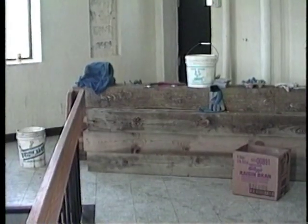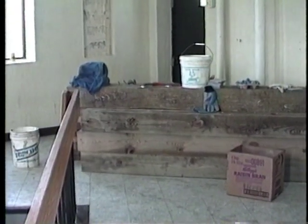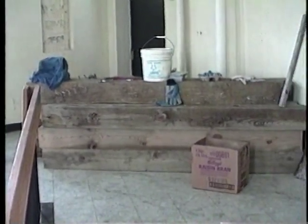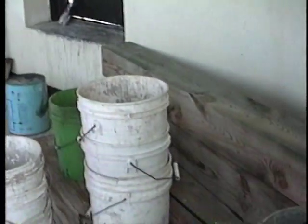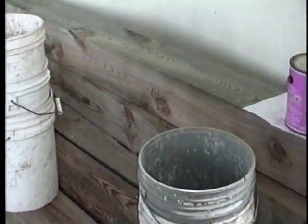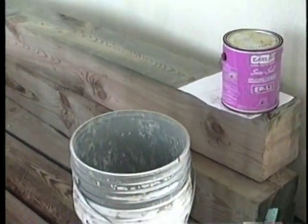Here we are up on the 19th level. We have some roofing materials that are going to be used to support a lot of the base for the tower. The fellows are working on that right now, putting in the support material. And all this is going to be moved outside to the roof. Let's go on up there and see what we got.